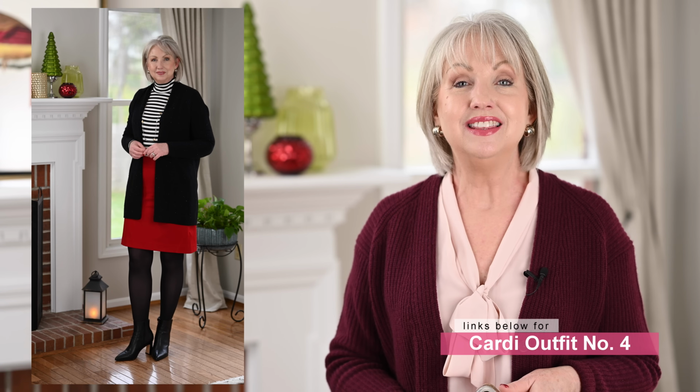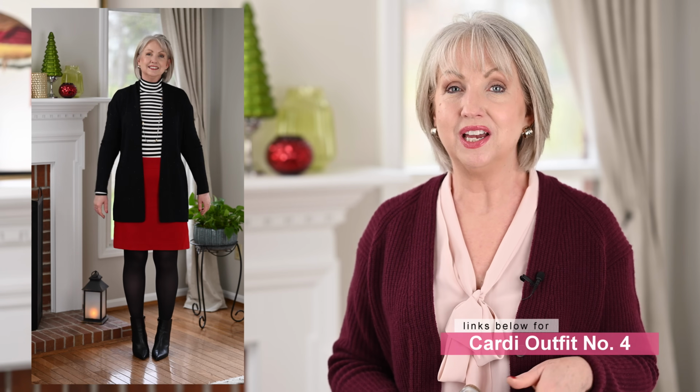All right, let's go ahead and see a skirt, and this time I am wearing a slightly different type of cardigan though, and this is simply an open front, like a straight open front cardigan. So it really hangs just straight from the neck down. There are no buttons, so it's an open front cardigan. You can't even button it.